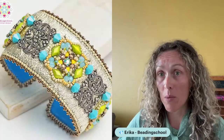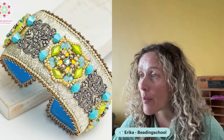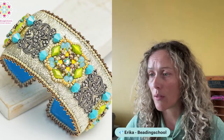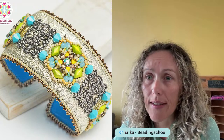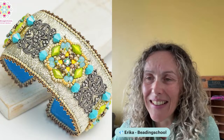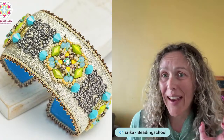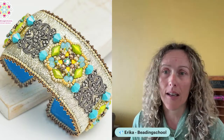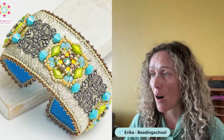Then if we move on, I would like to show here the bloom bracelet. And this was originally a bead woven design, but I wanted to turn it into a cuff. So in the video, you can learn how you can connect bead woven piece motifs into each other with filigrees and then attach it all to the ultra thread and turn that into a cuff.